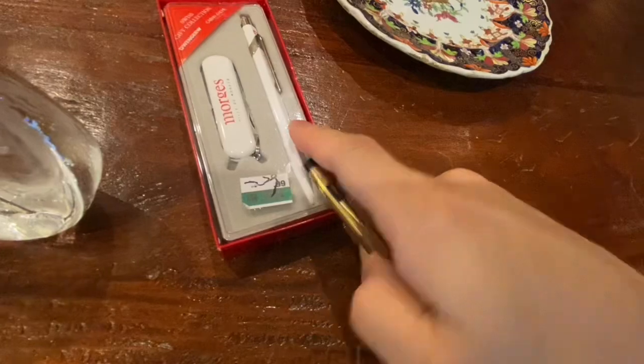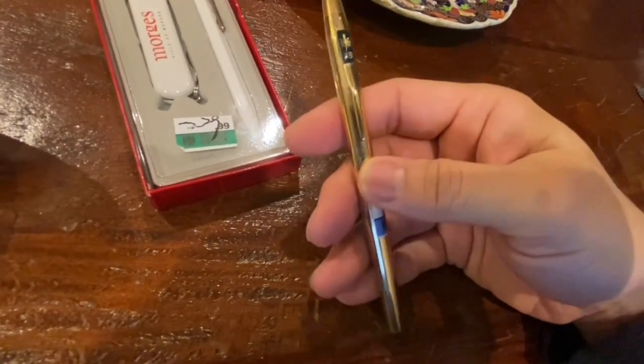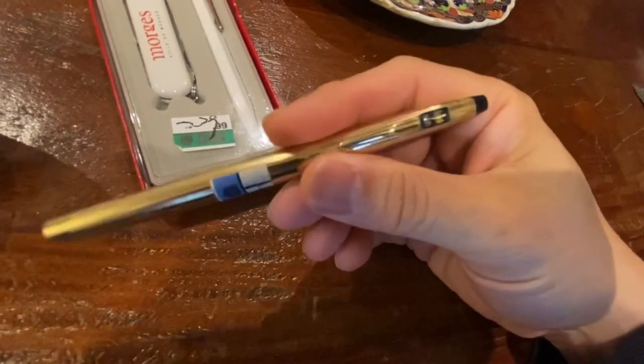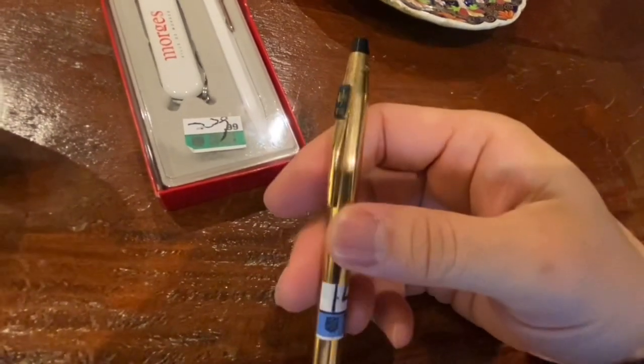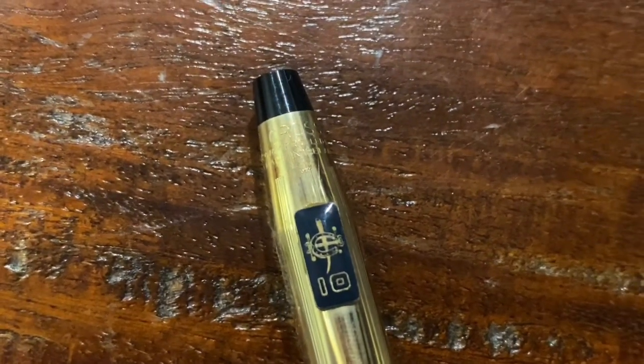And what else do we have here? Talking about pens, I did find my first gold-nibbed rolled gold pen. And it is from Cross. Yeah, I'm going to do a close-up on that. I'll have a look at this.